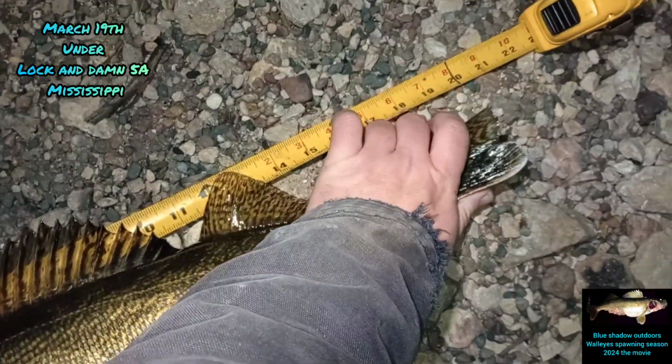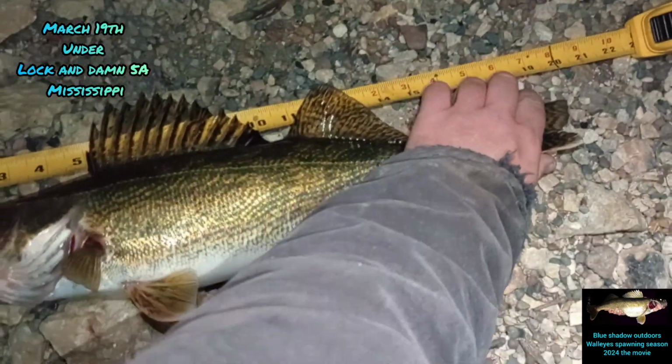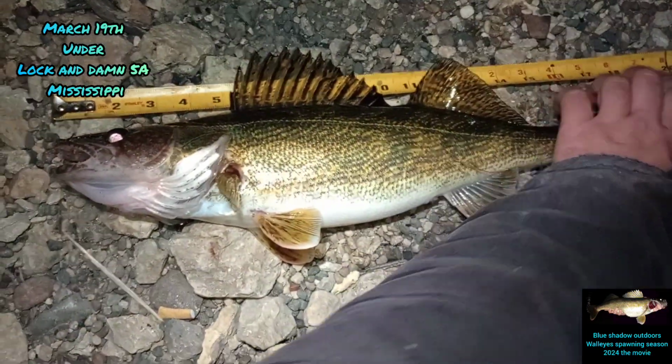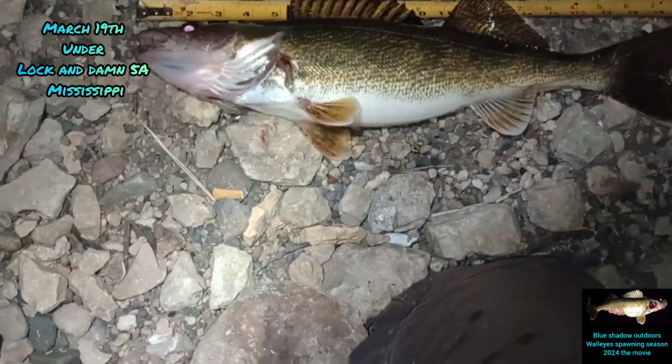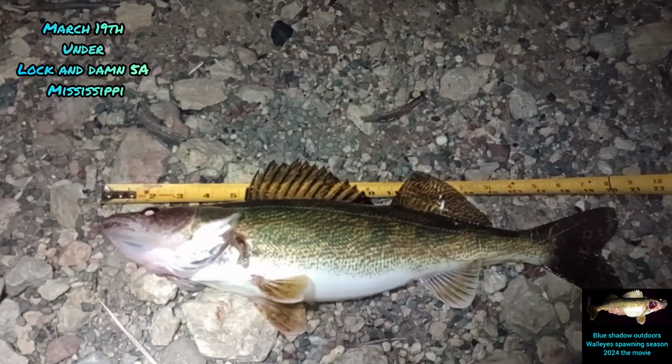Just a 20-incher right on the dot. Look at that beaut. Seems like they're starting to bite a little bit better, getting closer to midnight.